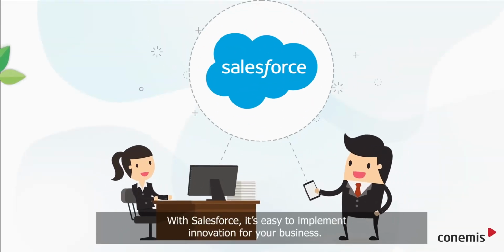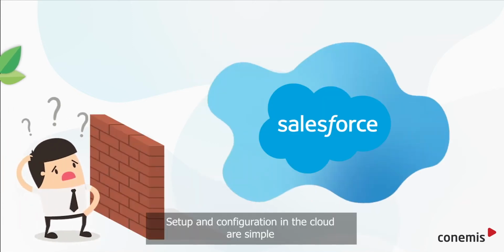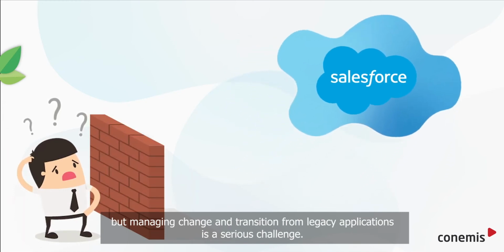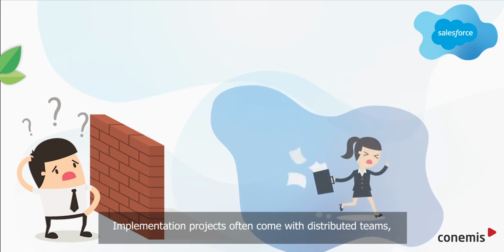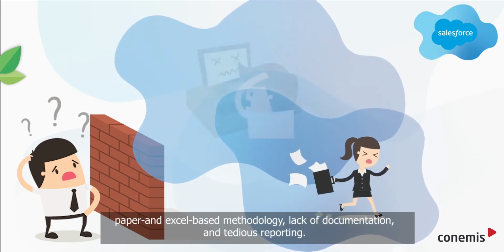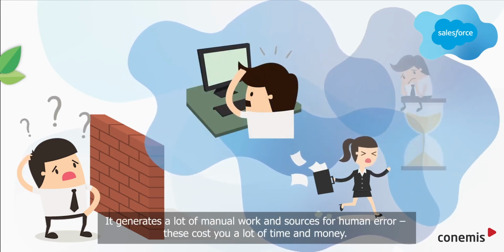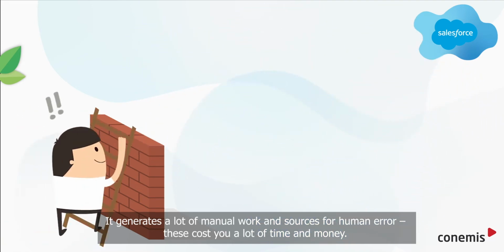With Salesforce, it's easy to implement innovation for your business. Setup and configuration in the cloud are simple, but managing change and transition from legacy applications is a serious challenge. Implementation projects often come with distributed teams, paper and Excel-based methodology, lack of documentation, and tedious reporting. It generates a lot of manual work and sources for human error. These cost you a lot of time and money.